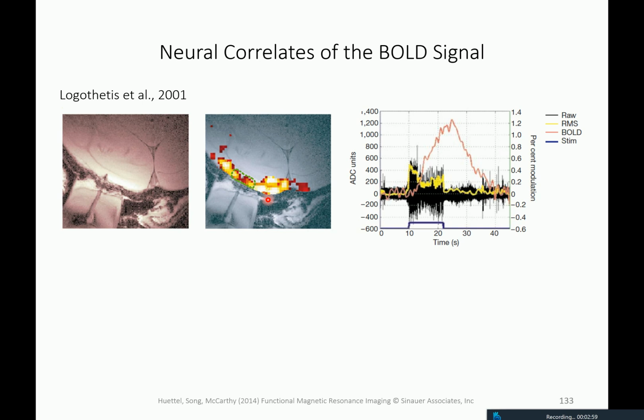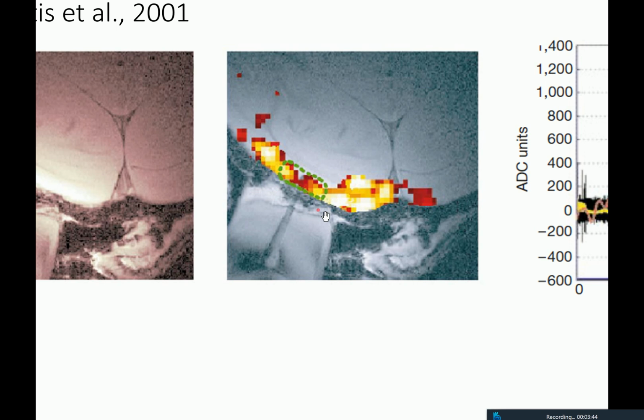And what they did is that they presented visual checkerboards, like we've seen in EEG, to these monkeys, like 2 or 3 monkeys usually, so monkey experiments usually have only very few participants. And they presented this for quite some time, so here 10 seconds. And essentially they recorded the raw electrical signal, which you see here in this black line, and the Bold signal from an area which you also see here. It's a little hard to see. That is centered around the electrode tip, so this green area.